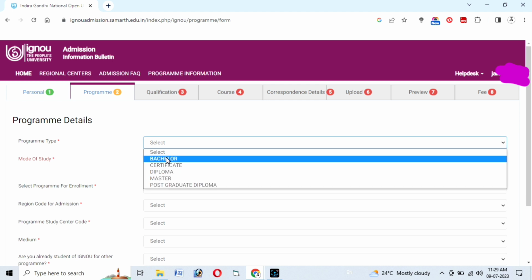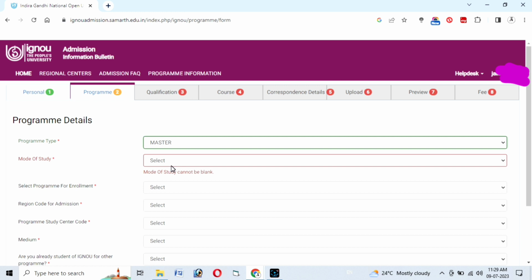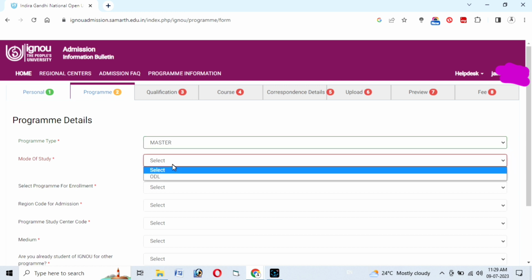On the next page, we have program detail. We have to select which program we are doing: bachelor, certificate, diploma, master course, or postgraduate diploma. If you are planning to take a PG, let's go to master. After selecting that, we have to select the study mode. I already told you we have two formats, OL or ODL. So we are selecting the ODL format here.